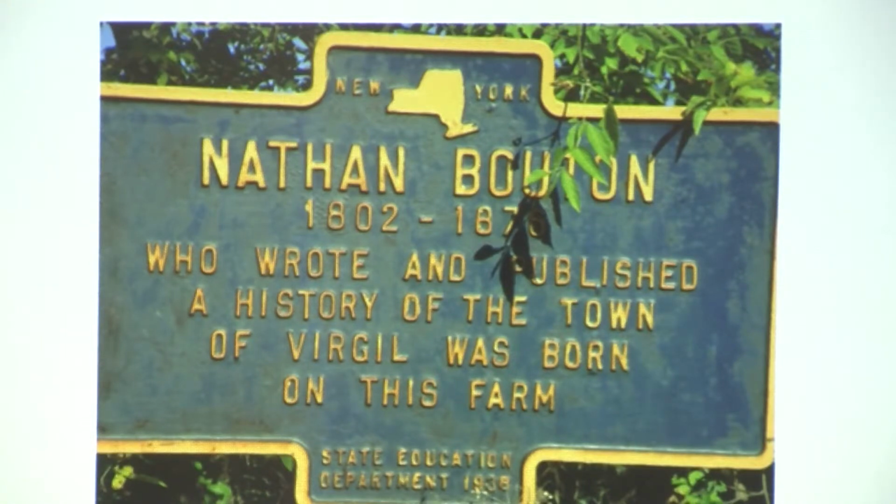Nathan Boughton was an early settler in Virgil. It says he wrote and published a history of the town. He did write a booklet, has a lot of information about different categories, agriculture, education, all the typical things you would cover in kind of a history. And then he also talks a lot about celebrations and individual comments about people, which is kind of neat to read. This, by the way, is also on 392 West going towards Dryden.